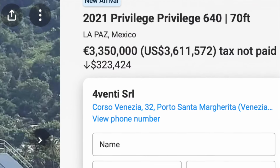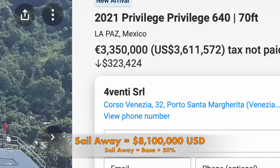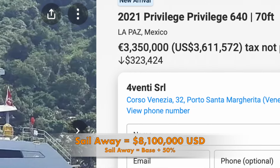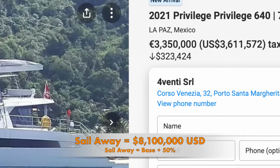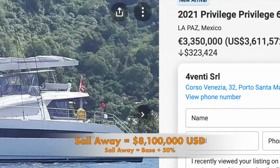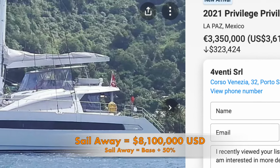Finally, Privilege 640. That's a 2021, three-year-old boat. They're asking 3.6. This is, and I know many of you are cringing at this, the only one that I would actually hesitate on, simply because Privilege are such a beautifully executed boat. I know what the interior of this would look like.